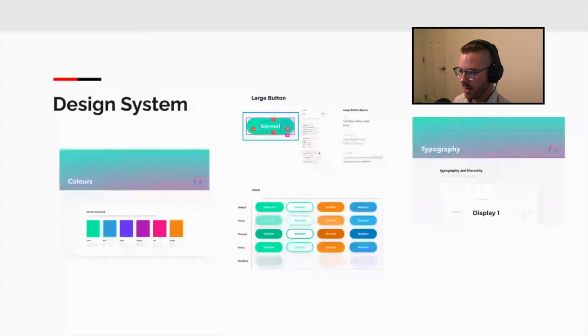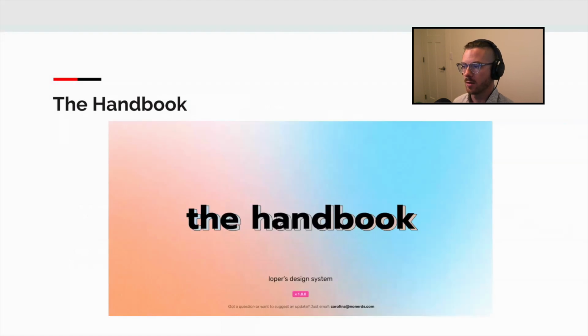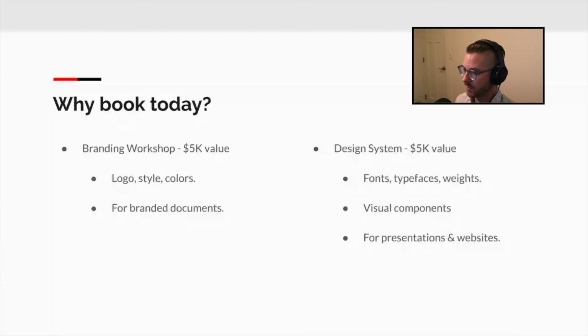Carolina, our UX lead, wraps these up into what she calls the handbook. This is a living document that anytime we add new components, new things, the design team is going to update your handbook. They're really great to have. Love this. Love that she produces these. So again, that's the branding workshop, $5,000 value. The design system, another $5,000 value. Totally added on top. We normally charge for those. If you mention this video, I will take them off.